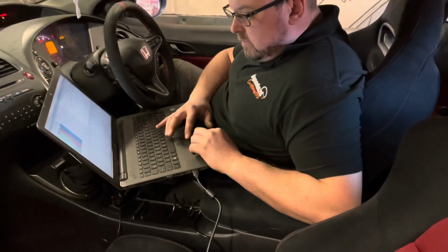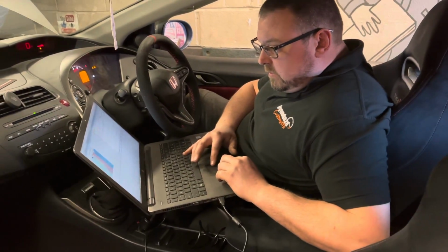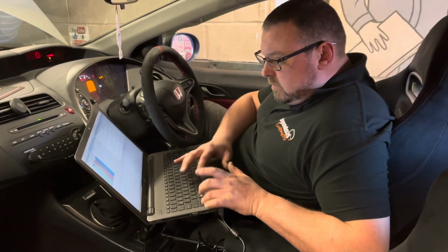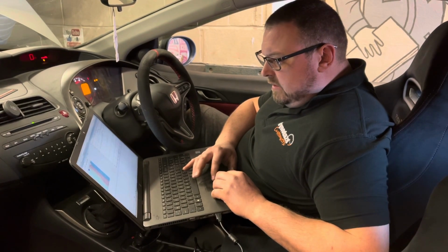How are you getting on, Richard? Getting on all right? Stressful. I know the Flash Pro takes longer to actually boot to the ECU than the Ecutek stuff. Yeah, it writes the whole file, not just the bit you've altered. Yeah, it writes the whole file to it, so it takes time.